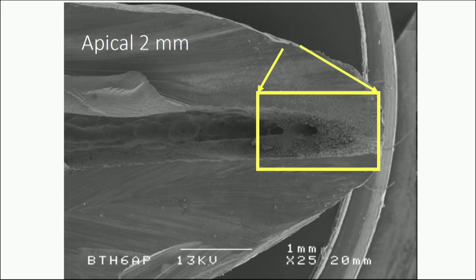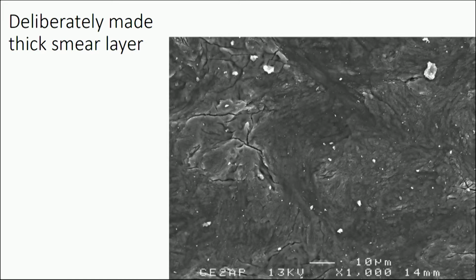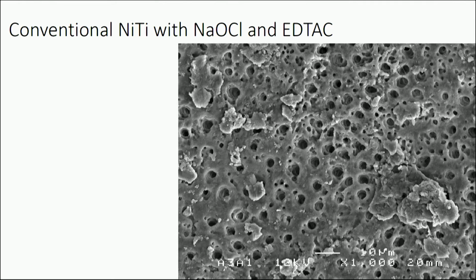When we then looked into the teeth, we looked at the apical 2 millimeters of the tooth. This is the place that's the most difficult to clean, the area shown in the yellow box here. And what we did was we deliberately made really thick smear layers by using the files without EDTA or sodium hypochlorite, so just basically smeared everything around, which is what you can see here. We found that when we did conventional instrumentation and then used EDTA, we had these large chunks of smear layer left behind, which you can see here sitting on top of the dentinal tubule. So you can see some of these large chunks just sitting around here, these large blocks of tissue sitting up on the top.